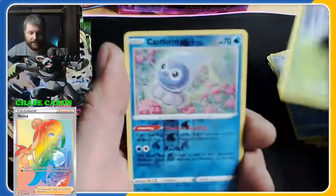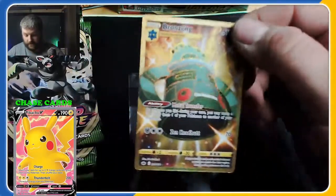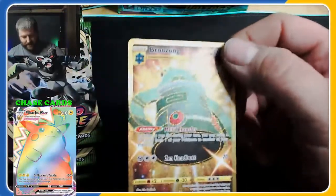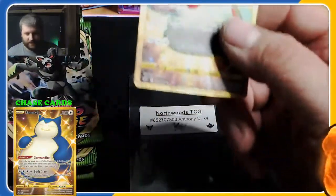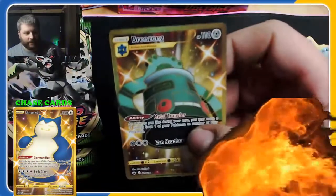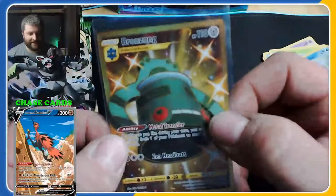And yeah, Pokeslot, I agree. The Japanese version just looks fantastic. Oh, there we go. We got a gold Bronzong. Put a little fire on that for a gold card pull. Check it out. Nice. Yes.